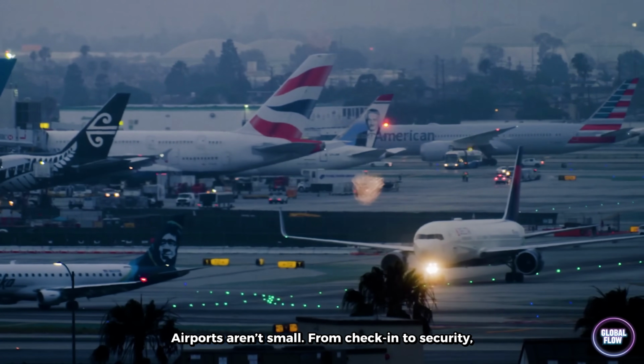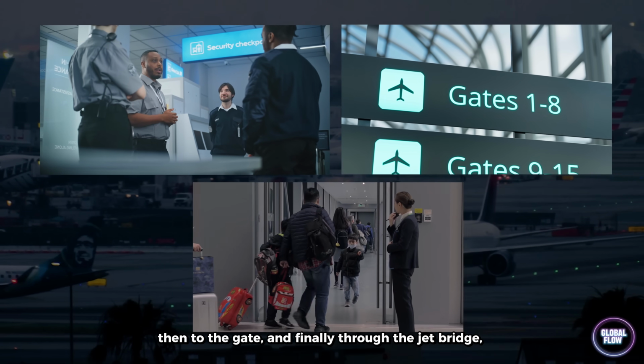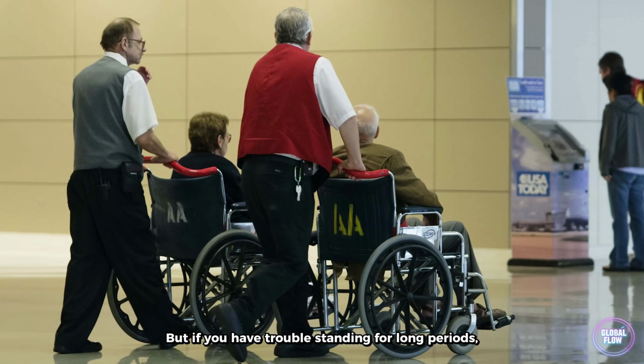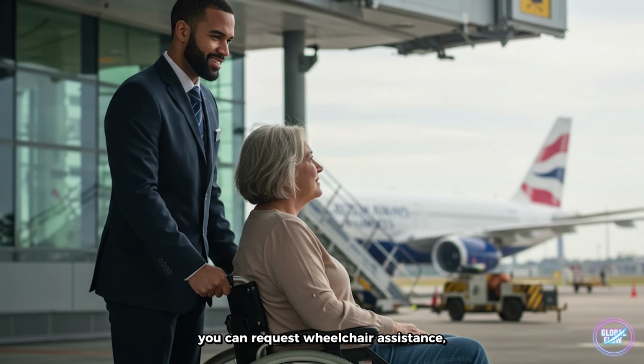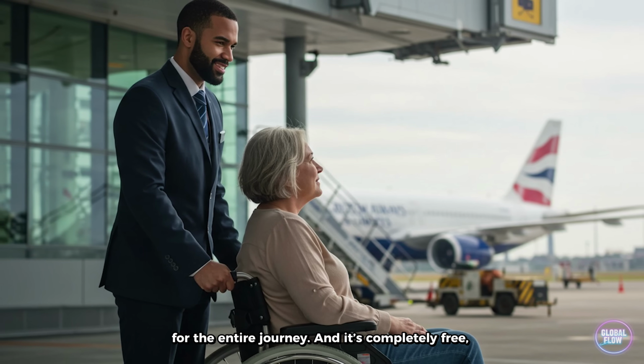Airports aren't small. From check-in to security, then to the gate, and finally through the jet bridge, it's a lot of walking, even on a good day. But if you have trouble standing for long periods or walking long distances, you can request wheelchair assistance for the entire journey, and it's completely free.